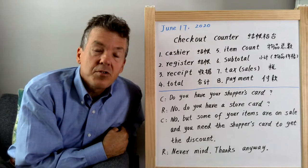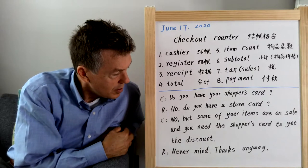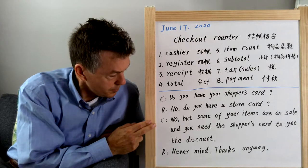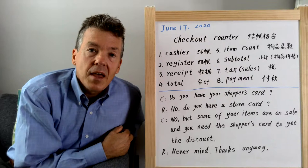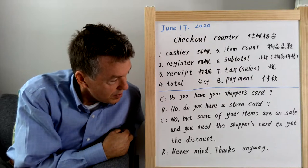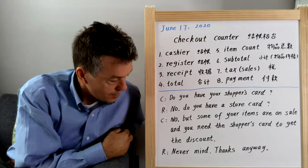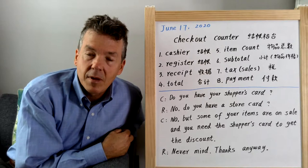Do you have your shopper's card? No. Do you have a store card? No. But some of your items are on sale and you need the shopper's card to get the discount. Never mind. Thanks anyway.